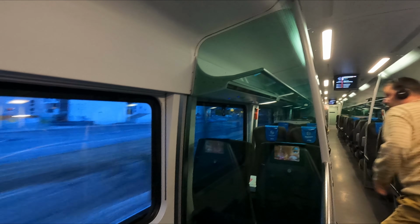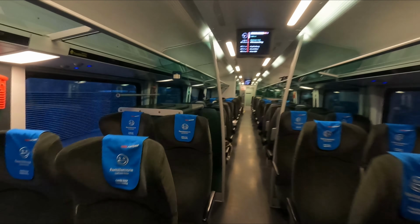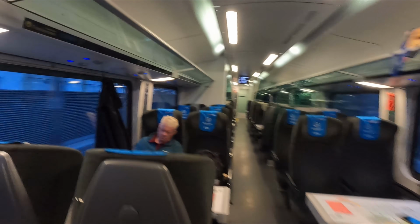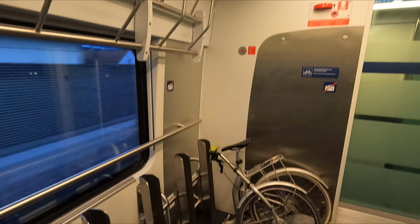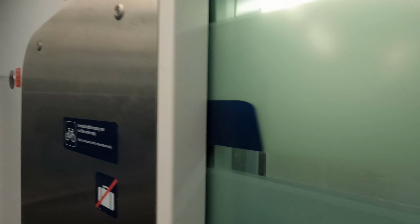Now, I love the idea of a family coach, as it means families travelling with young kids don't have to worry about their children disturbing other passengers, allowing for a more relaxed journey for everyone. And at the very front of the train, you'll find several bicycle spaces. However, you will need a bicycle reservation to use these, which incurs an extra charge.